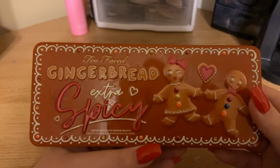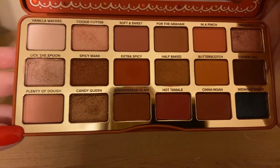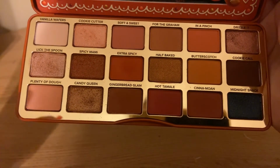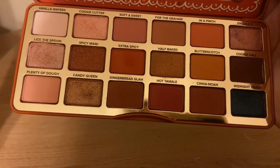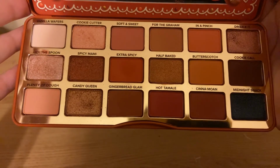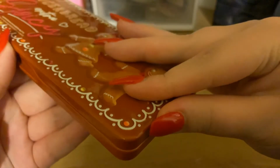This is the gingerbread extra spicy palette. It's literally the same as the Soph X palette, with the exception of like this shade and maybe that shade and maybe that shade. So if you were to get one of them, get the Soph X one because the shimmers are better. I bought this because it was $10 at Marshall's. I had a big face with buying makeup from Marshall's. All of these palettes were sealed though, so I really appreciate that. I'd give this palette like a 7 out of 10. I got no complaints about it. It's just really similar to the other one.